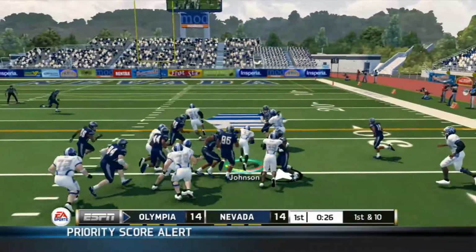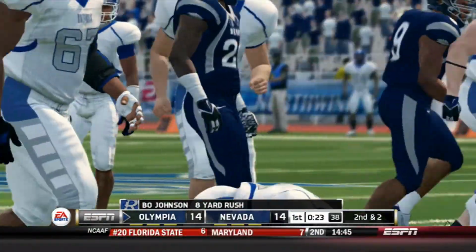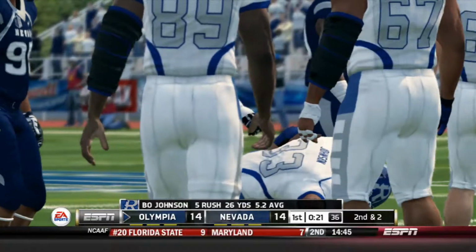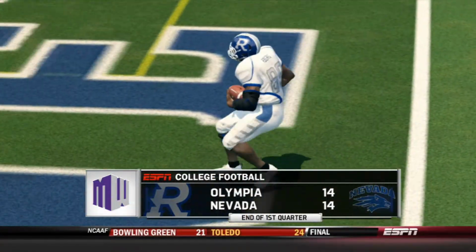He's been running all over so far, and it's just going to be a handoff to Bo Johnson. Why not have him take the load off D-Mac's shoulders? It'll be 2nd down and 2, and that will be actually the end of the first quarter as we are tied 14-14 with the Wolfpack.